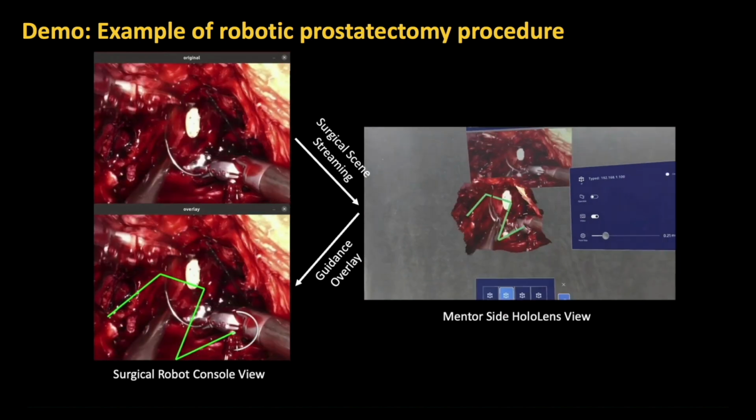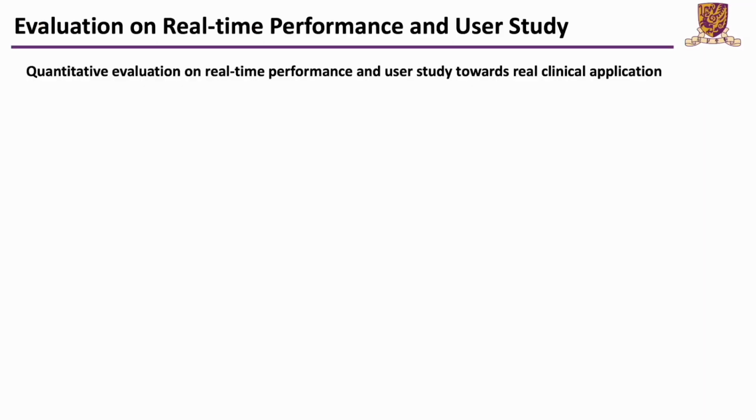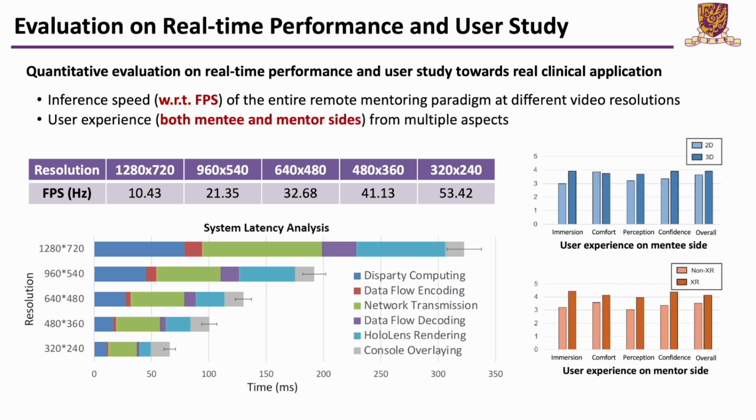Moreover, we also conduct a quantitative evaluation of our system. Here we study the inference speed of the entire remote mentoring paradigm at different video resolutions, and the user experience of both the mentee and mentor sides from multiple aspects. Results demonstrate the efficiency and effectiveness of our system towards real clinical applications.